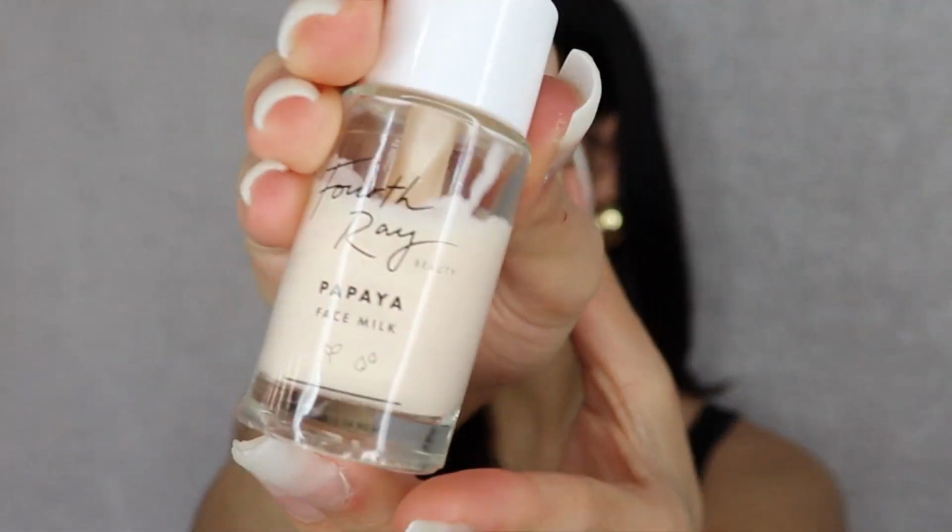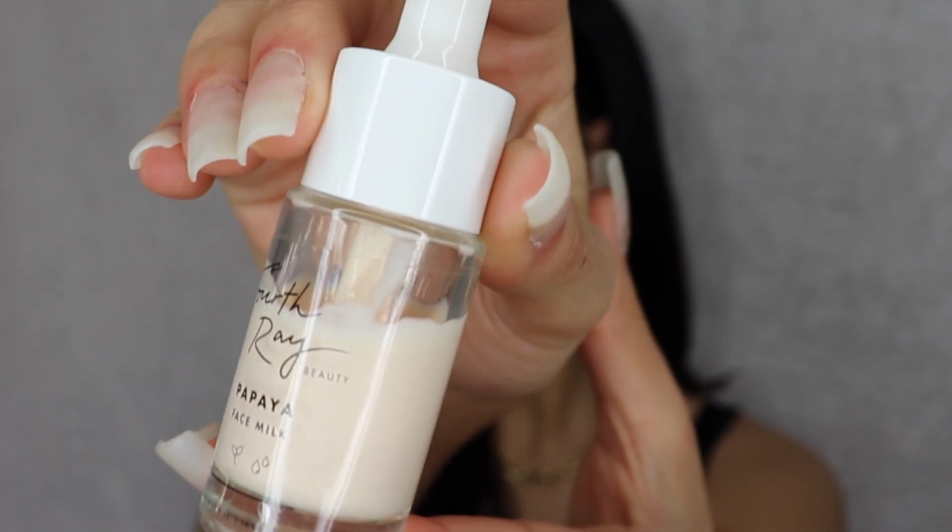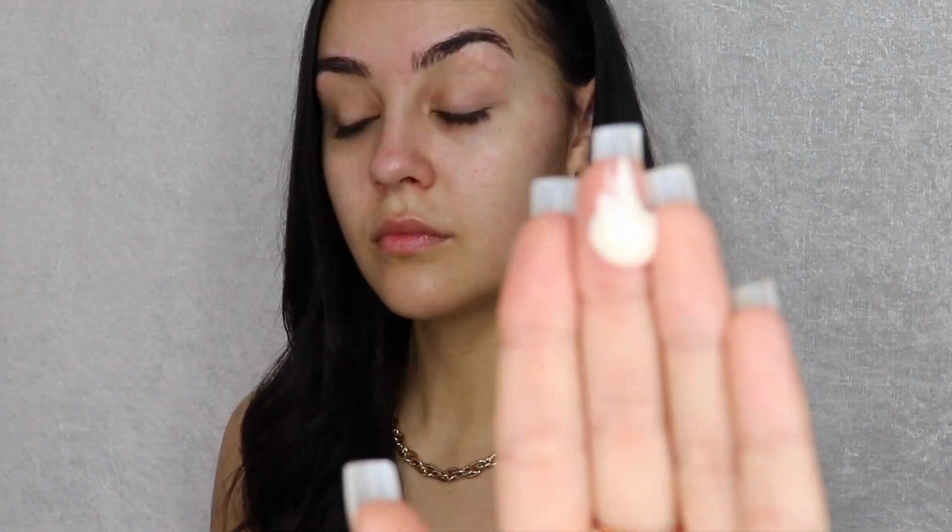So next I use 4th Phrase Papaya Face Milk. I don't actually know what face milks do for your face, but I just know it always makes me feel really good and just makes my face feel ready, and I simply just put that all over my face like a normal face cream.